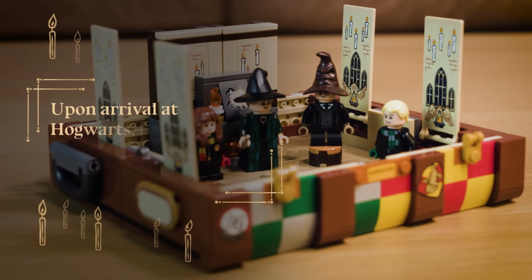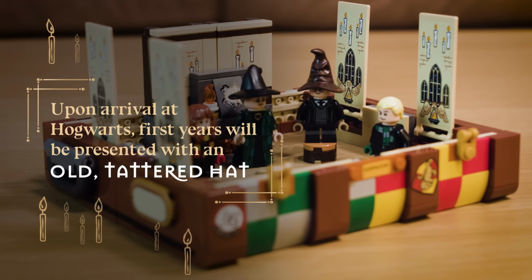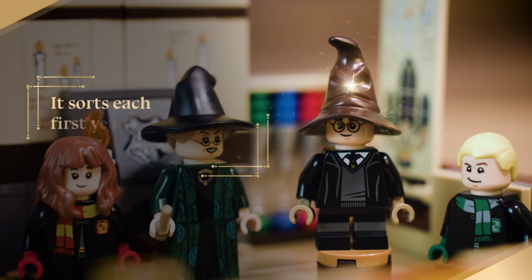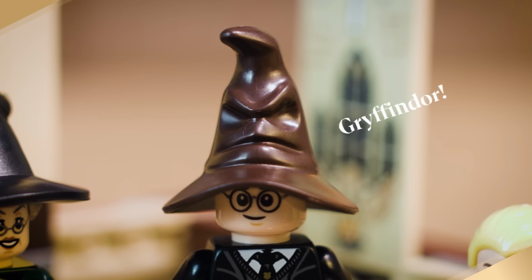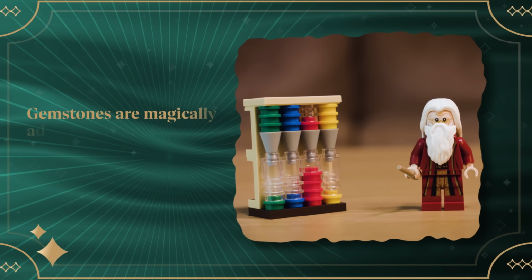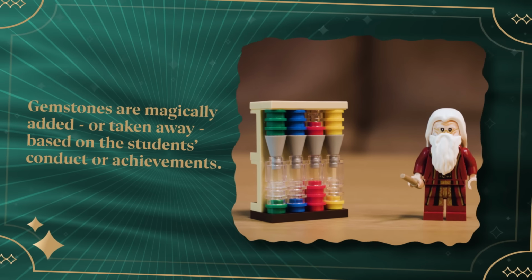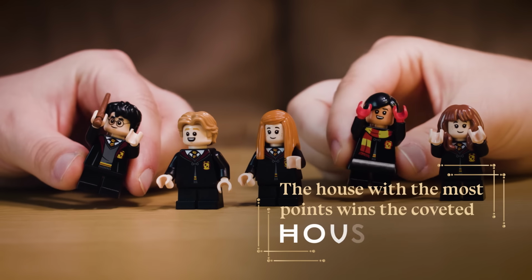Upon arrival at Hogwarts, first years will be presented with an old, tattered hat, which just so happens to be one of the cleverest objects in the wizarding world, as it sorts each first year into their Hogwarts house. Gryffindor! Eagle-eyed students might have already spotted the 4 large hourglasses. Gemstones are magically added, or taken away, based on students' conduct or achievements. At the end of the year, the house with the most points wins the coveted House Cup.